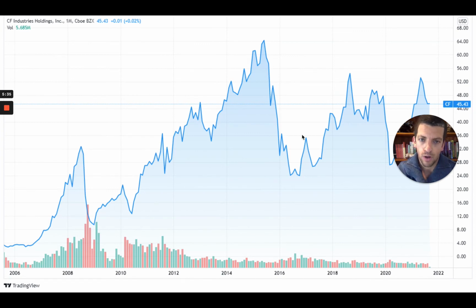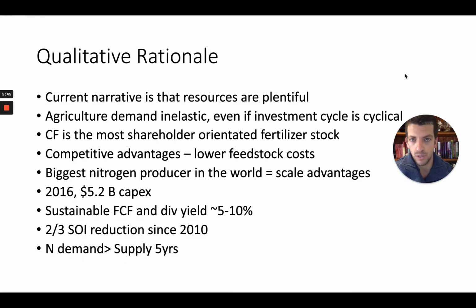And remember, we've got a 66% greater claim on the cash flows simply by the history of buybacks of the company. So very good management in what is a competitive and cyclical business. So the management is giving us a lot of signs that they deserve our confidence. What's the qualitative rationale? What's the outlook for agriculture and in particular CF Industries? There are some other fertilizer producers out there like Fosagro, of which I'm a fan, but I don't own Fosagro.